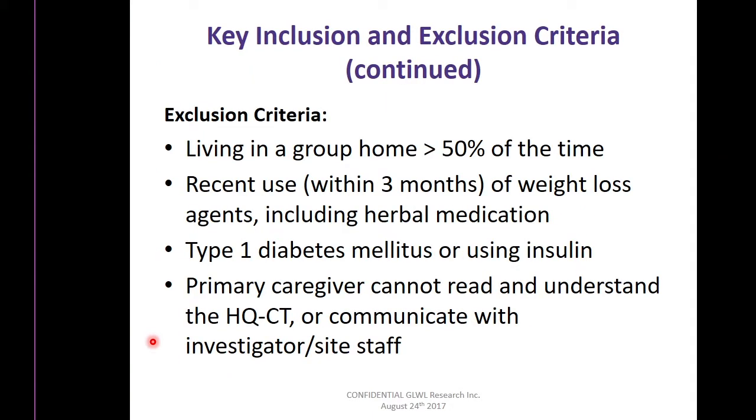And that is why, for our exclusion criteria, the criteria under which we wouldn't allow patients to participate in the trial, is if they're living in a group home for more than half of the time, so more than 50% of the time. Also if they have recently used weight loss agents, so medications for weight loss, including herbal medications, within 3 months, or if they have type 1 diabetes or are using insulin. And then, of course, if the primary caregiver is unable to read or understand the questionnaire or communicate with the investigator or the site staff.